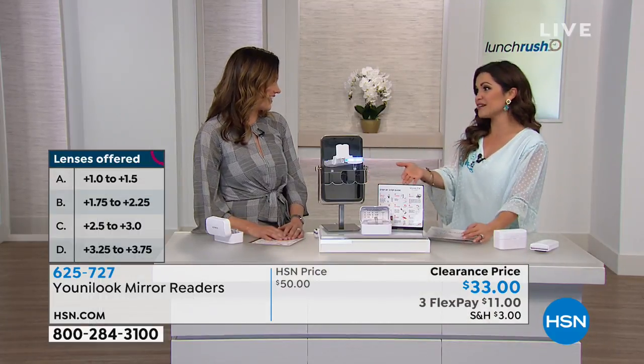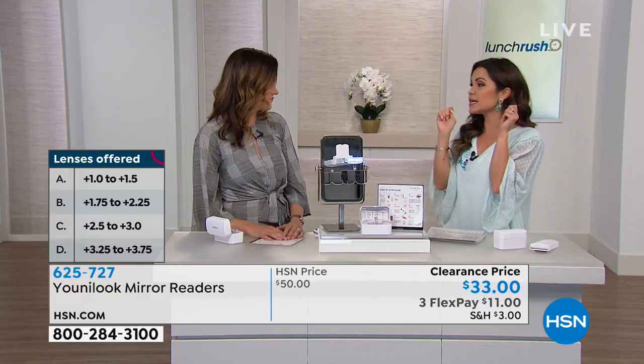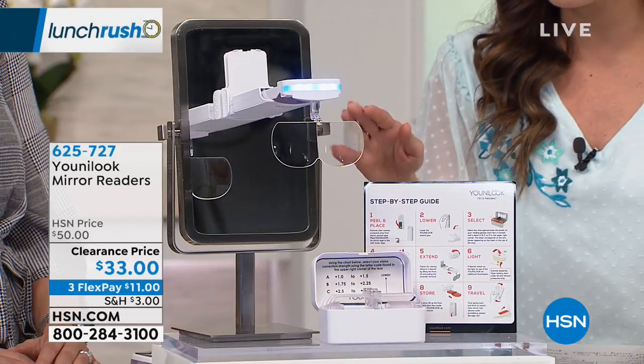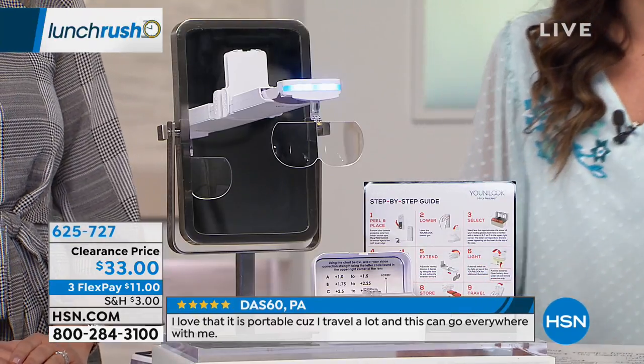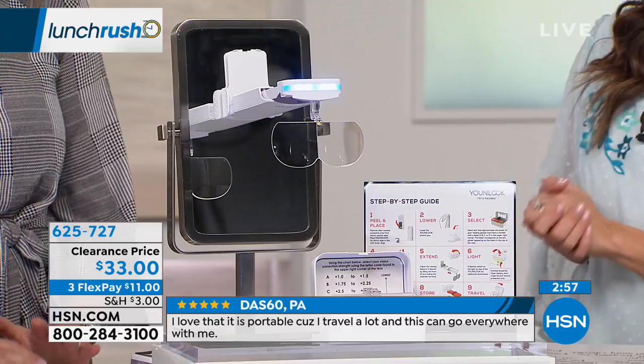I love that you mentioned the men too. I mean, look, if you're even just shaving, tweezing, whatever needs you have, I just like that this comes with you. It's so simple. And there's a huge range of magnification. So if it's a gift for someone, you don't have to know their exact needs because it's probably in here, right? Yeah, very true.